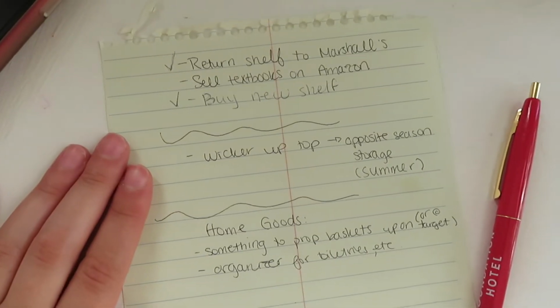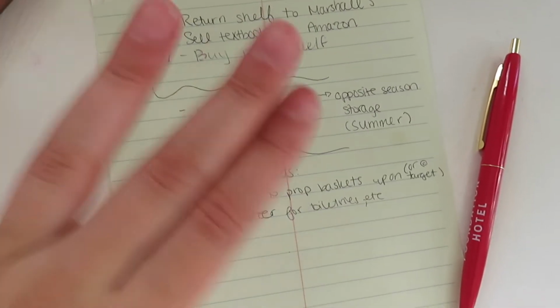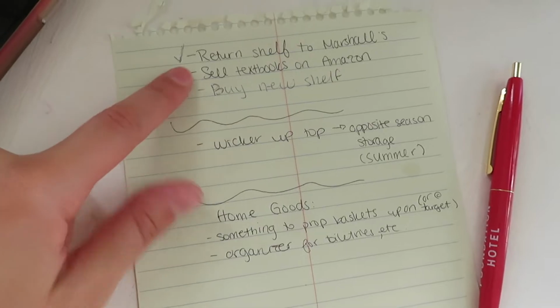One other thing I did was make a list of things I needed to get done, just to organize everything in my head, because I was like, oh my god, I have so many things. What do I do with this? How do I cram it into my tiny little closet?